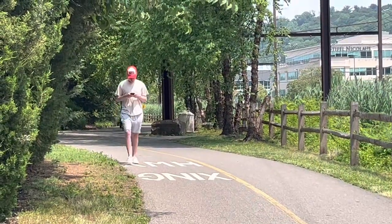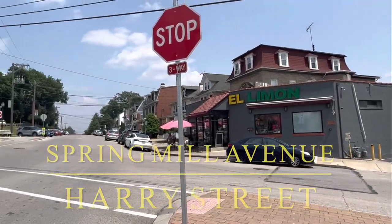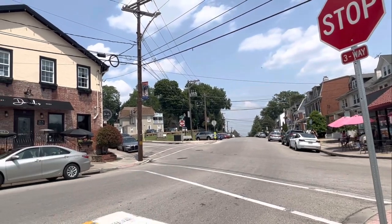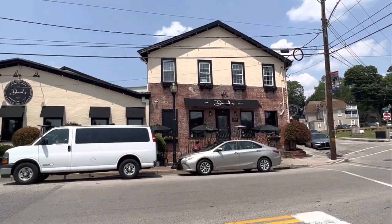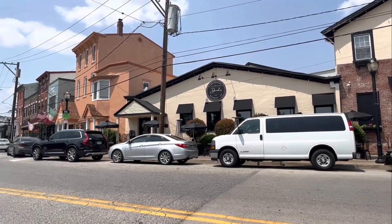So today, we're going to go take a stroll and a little look-see at this wonderful town, founded in 1830 and incorporated in 1850. We're currently looking up East First Avenue.